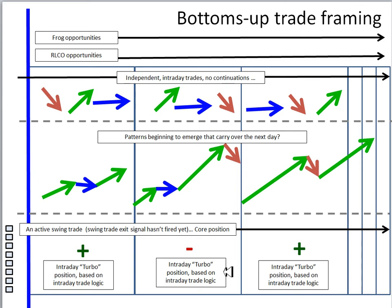So it might be something like a 2 ATR or a 3 ATR initial stop, which gives you enough protection against the noise that you can typically expect in that kind of a trade over its life cycle, and that might lead you to a position size of a certain number of shares. Well, while that trade is open, you might then see an intraday opportunity to turbo that position based on purely intraday trade logic that lines up with the frog and/or an RLCO opportunity.